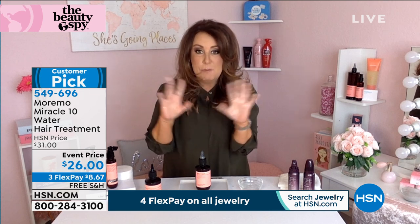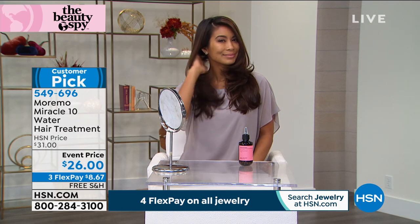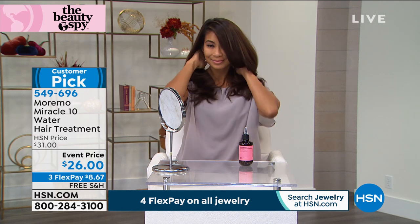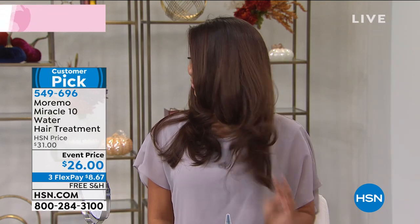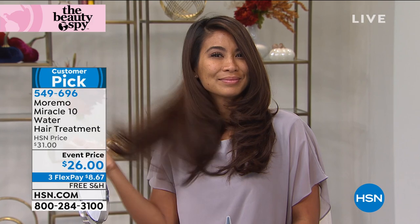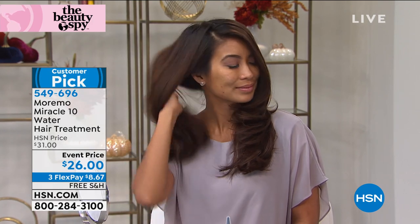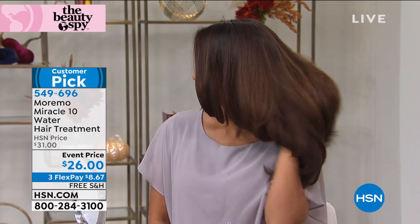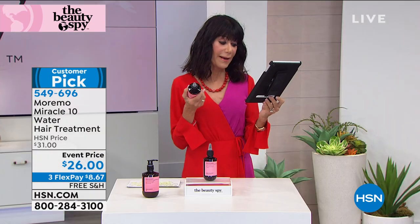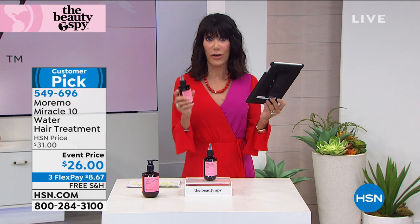It will transform the way, Bobby, you think about your hair. Yeah, and you and I were talking about this yesterday, because we have the hair tonic coming up next that we launched yesterday, but I can see such a difference in your hair. Look at Val's hair. Beautiful, thick, gorgeous shine. You can see how healthy her hair is. And on Facebook, Diane said, I am in love with my Miramo Miracle 10. It's great for people with well water, and she's right about that.